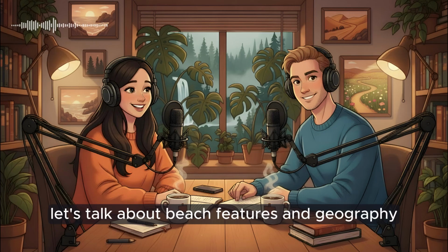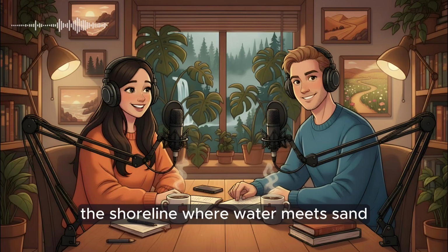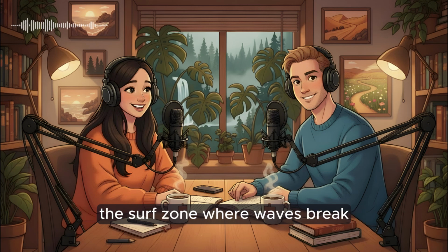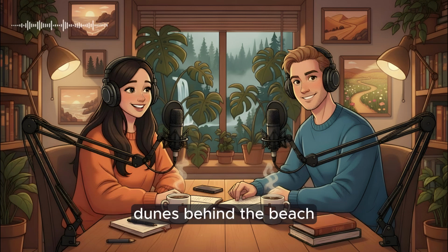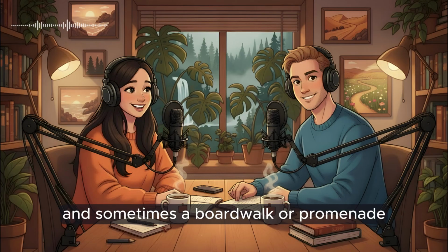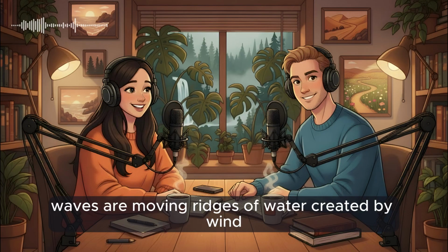Okay, let's talk about beach features and geography. What are the main parts of a beach? The shoreline, where water meets sand, the surf zone, where waves break, the beach itself, where people sit, dunes behind the beach, and sometimes a boardwalk or a promenade. What are waves? Waves are moving ridges of water created by wind.